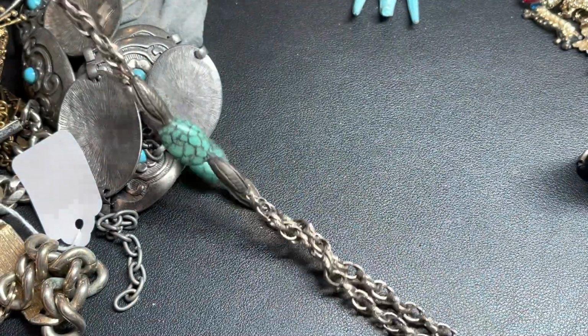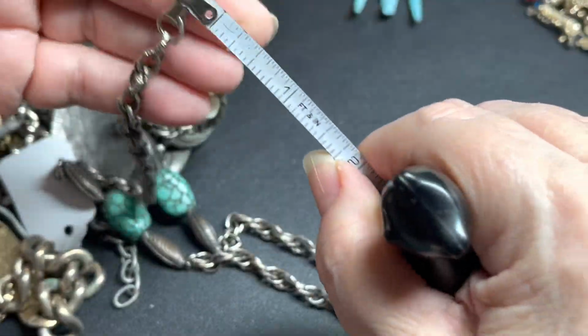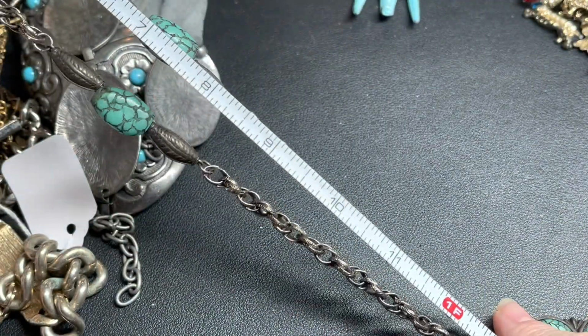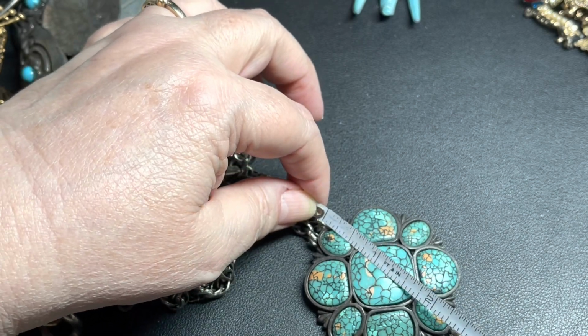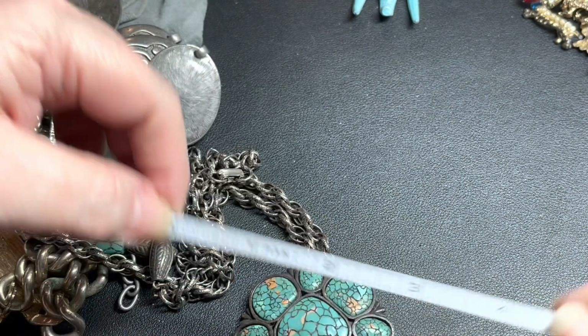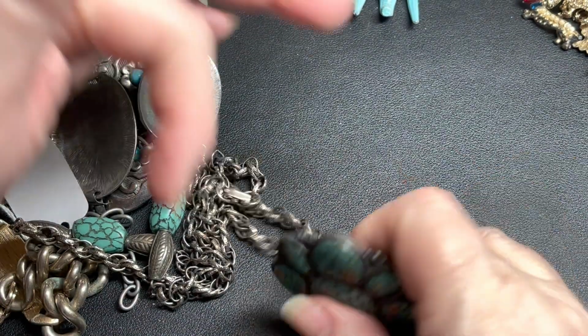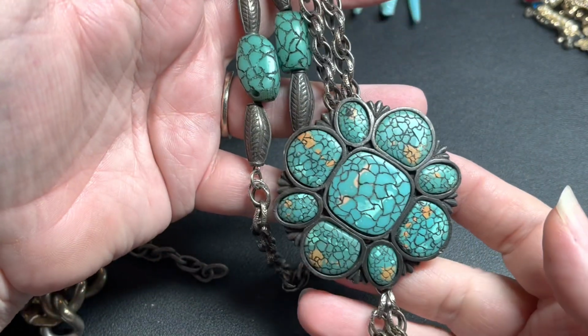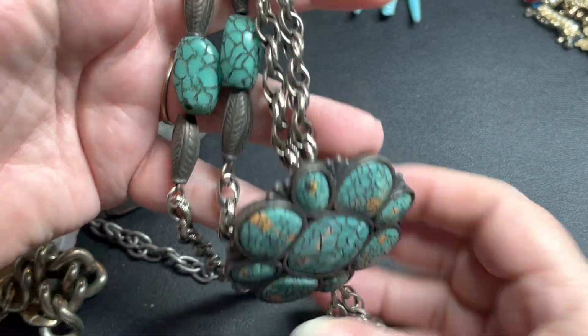So let's get a measurement. This is really, I would say, 60s by the look of it. So it's 26 inches, and then from the medallion down, it is 5.5 inches by 2 1/4. That's really groovy and retro. So I'm going to say, let's just do $5.